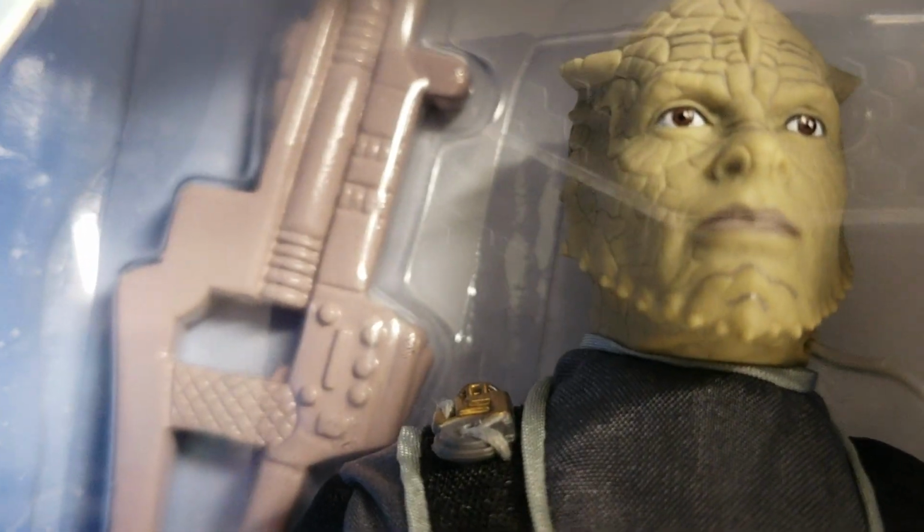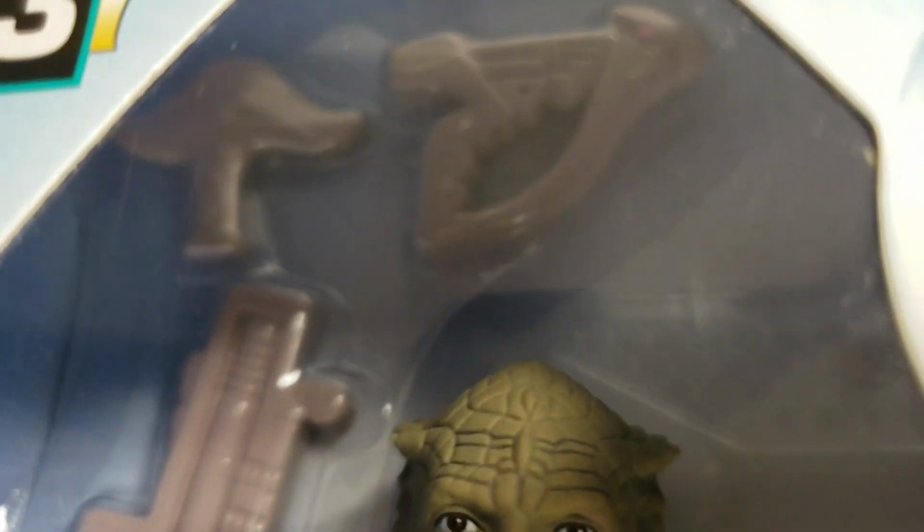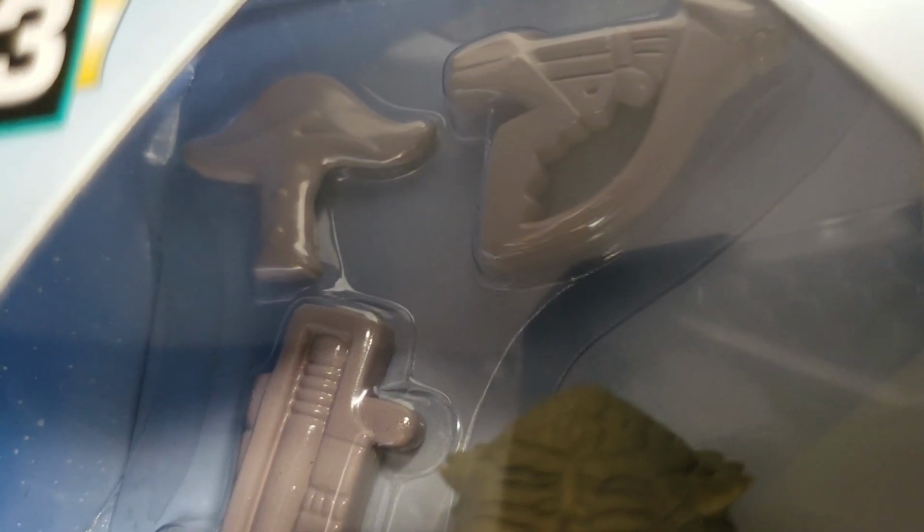As you can see, he's got his weapons. This is some type of energy blast weapon. He's got his phaser back there. And believe it or not, this object right up there is like a knife. Or I think this is the phaser. That's the knife. And we'll get more into that as well.